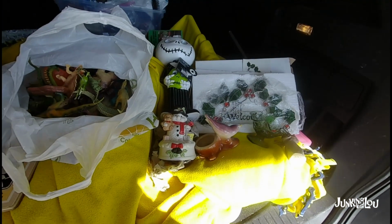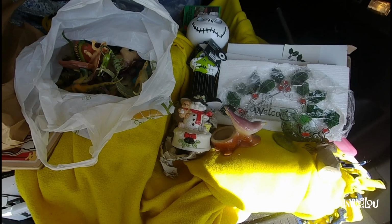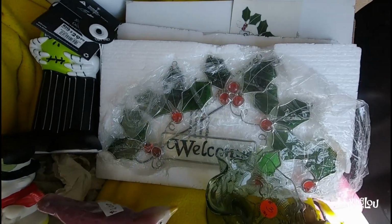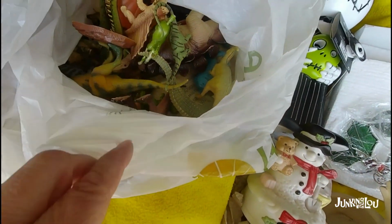Well, these are just some of the items that I got at the garage sale in Monroe at the county fairgrounds. And I got a ton of jewelry too, which we'll go over in the house. But I want to at least show you this stuff. Now, this piece of stained glass, it's newer. And this music box and all these dinosaurs.